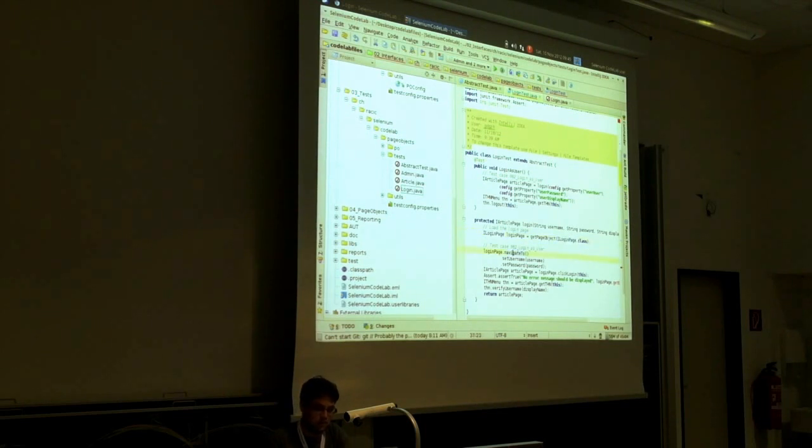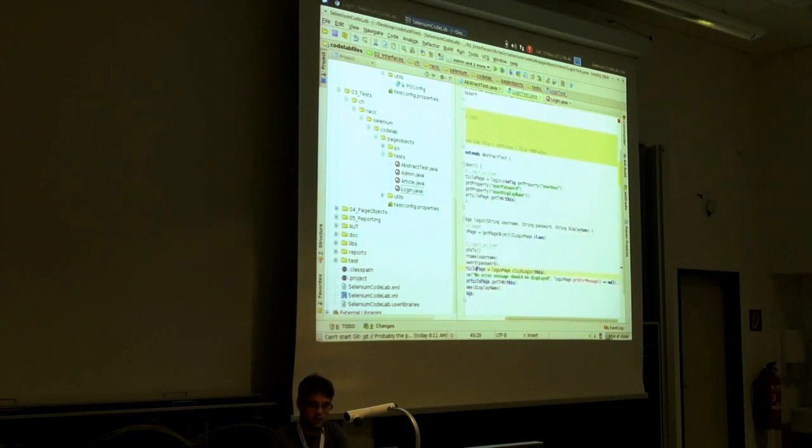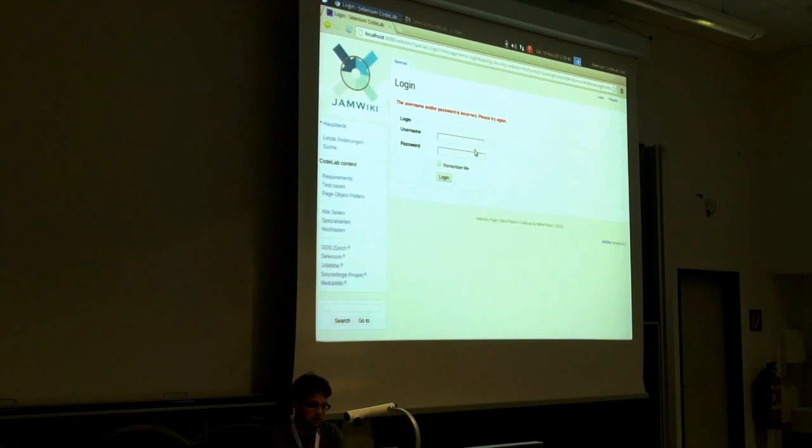The page object has, in this case, the functionality navigate to, so it knows how it can get itself to the actual login page, taking the URL from test configuration. And we say set the username, set the password, we click the login, and then we get back the usual article page. We also check that there is no error displayed on the login page itself. So meaning, if I enter wrong credentials, you see that the error appears and we're still on the login page.